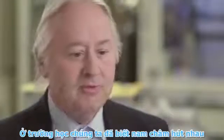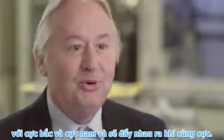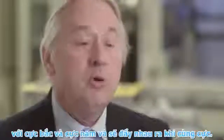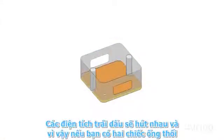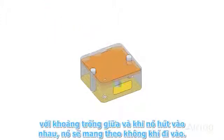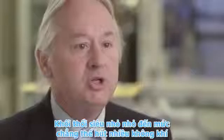Maybe in school you remember they showed you magnets, the North Pole gets attracted to the South Pole, and like poles repel. Same way with charges. Like charges repel, opposite charges attract. So if you have two bellows or two plates with a space between them, when they're attracted together, they displace the air between them. And when they're pulled apart or repelled from each other, they suck air in. And because they're so small, that's not much air.